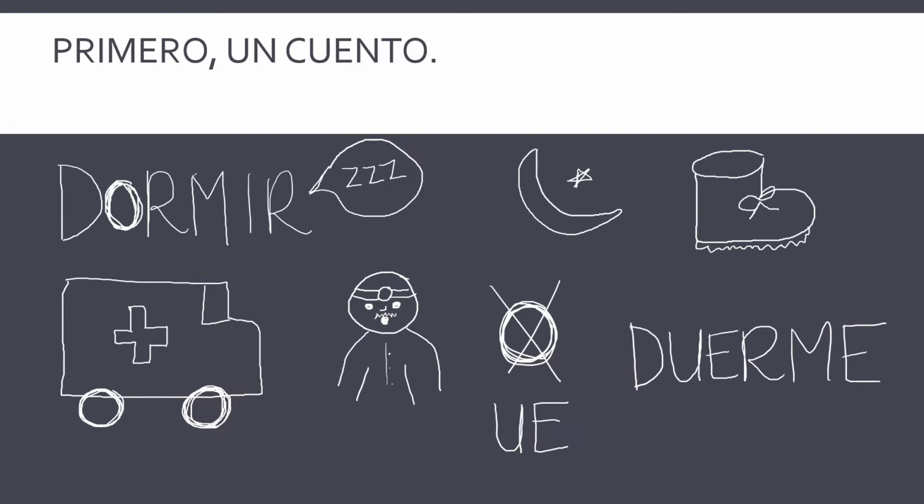You got all that? So, there was a verb named dormir. He was tired. He walked home one night when suddenly he was attacked by a giant boot. He called an ambulance, went to the hospital, where a doctor told him that they would need to remove his O and put in a UE instead, so that dormir, duerme. Okay? Now I know that's a weird story, but hopefully it will help this make sense and help you remember a little bit better how stem changing verbs work.